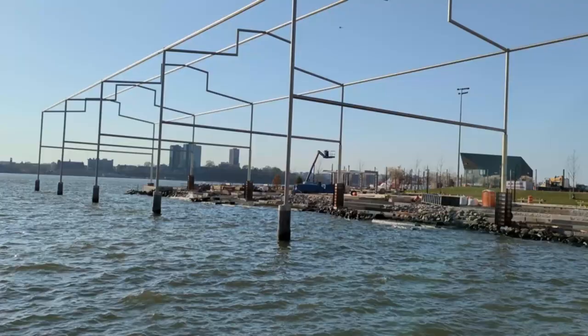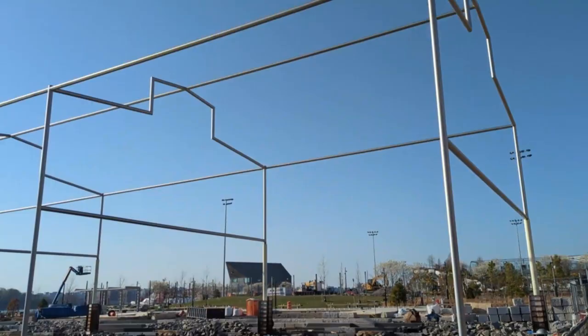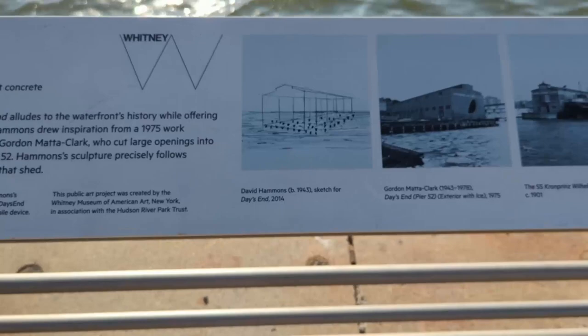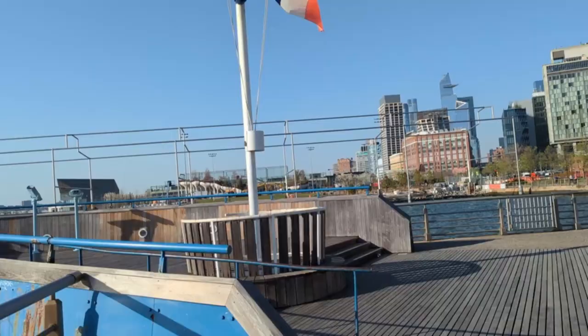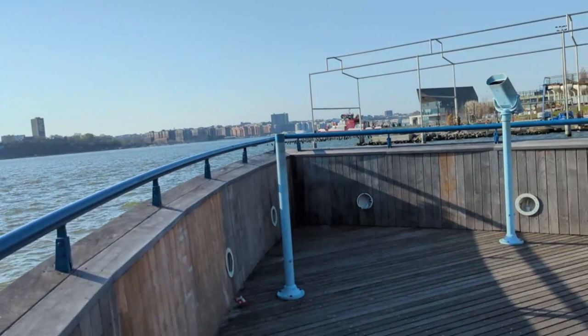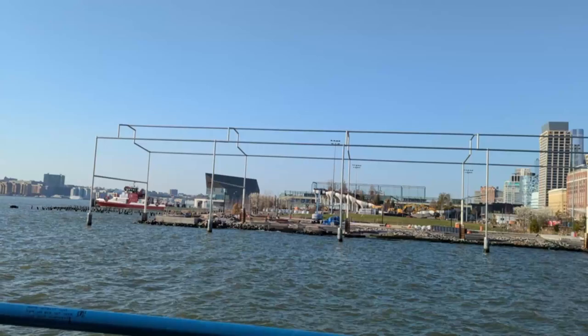Day's End derives its inspiration and name from an artwork by Gordon Matta-Clark created in 1975. Day's End will serve as a ghost monument to Gordon Matta-Clark's early work, alluding to the changing history of New York's waterfront, with an open skeletal structure that precisely follows the outline, dimension, and location of the original structure on Pier 52. As one of the largest public art installations in New York City, Day's End is now publicly accessible and offers an extraordinary place to experience the waterfront.